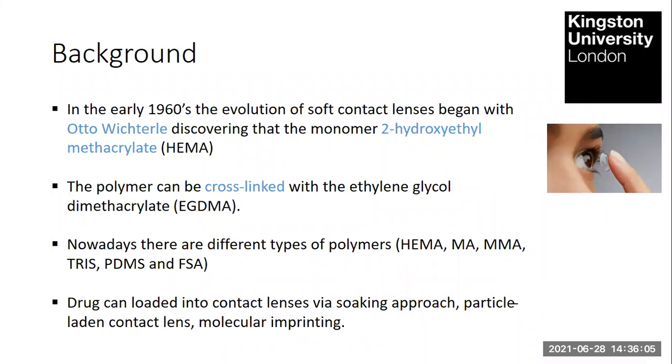Contact lenses were initially used for sight correction, for myopia, hyperopia, and patients who have astigmatism. Until the 1960s, when they discovered a monomer, or a hydrogel as we call it, because it has a high ability to absorb a high percentage of water. This was known as 2-hydroxyethyl methacrylate, or HEMA for short. Since then, we started to see soft contact lenses that can be used on a daily basis. These became more convenient to users because they are less rigid and more user-friendly compared to the hard contact lenses.